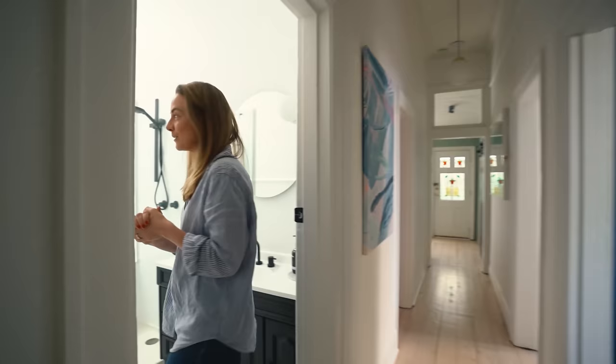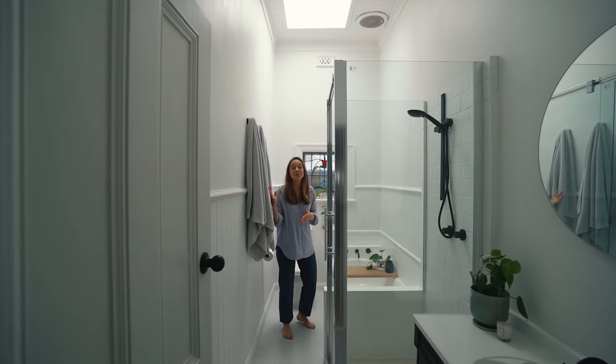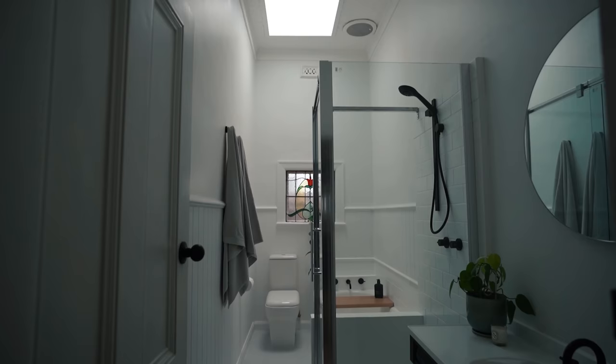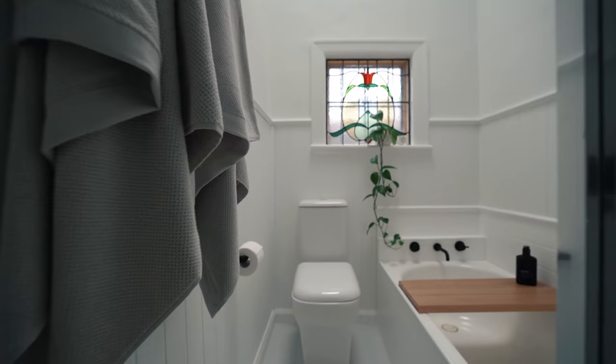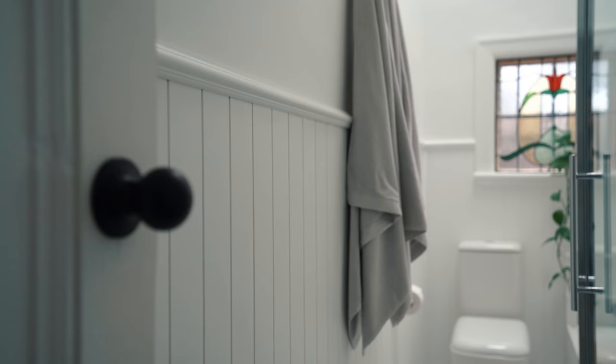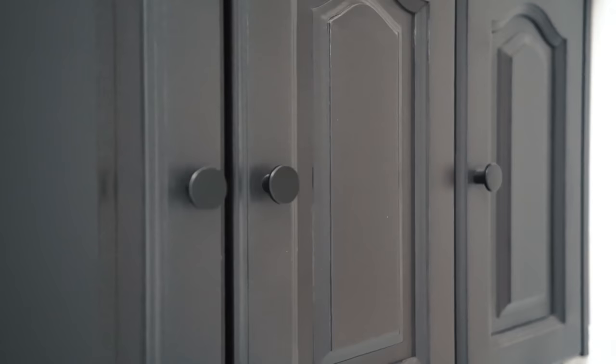Come into our main bathroom. So this was a very different transformation than what we did in the ensuite, because in the ensuite we started from scratch. I got to choose everything, whereas this, we kept the layout the same and it was purely cosmetic fixes. So we literally just painted over everything. We painted the tiles, we brought in this easy VJ paneling. Ultimately, that was kind of it, but there was a lot of prep work involved, because it was in very poor condition.